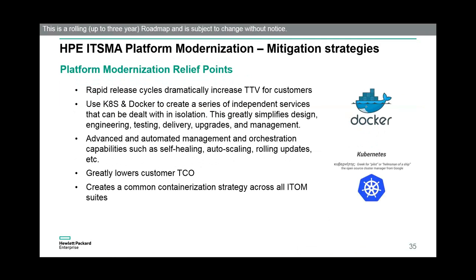One of the things that a lot of you haven't seen yet is our roadmap, but we are in transition to rapid release cycles where we're going to be releasing ITSMA every 3 months, or every quarter, to increase the time to value for customers. What that means is we're going to take those new capabilities and move them through the cycle faster in smaller chunks so that we can get them to market faster and customers can consume them at a much more accelerated rate.